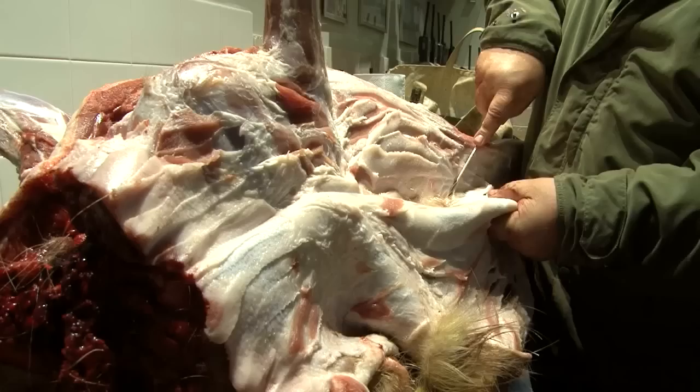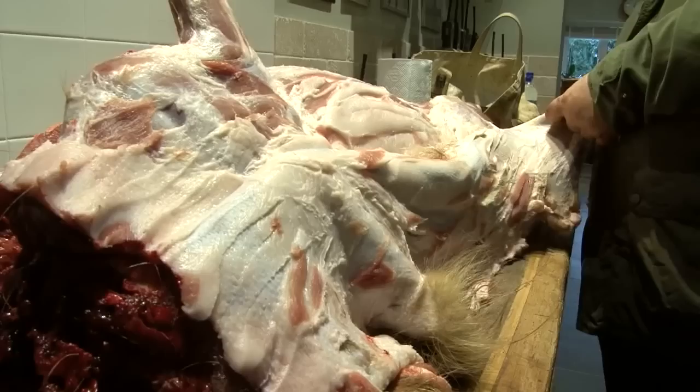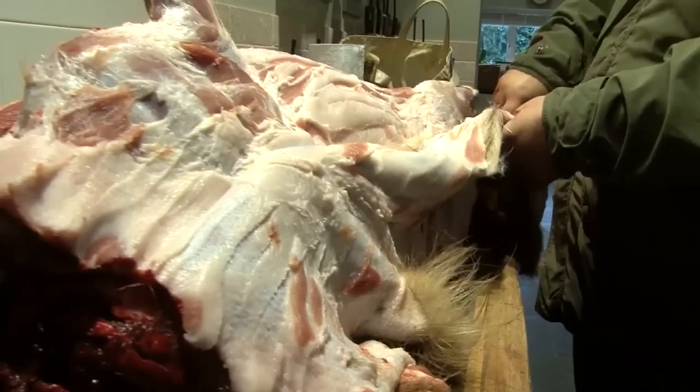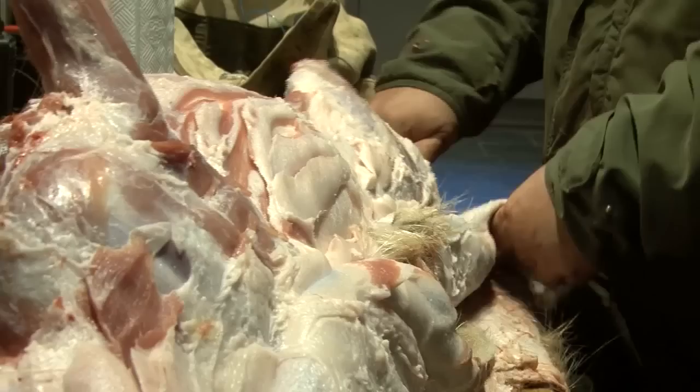It's also a fine line when you're doing this as to trying to obviously keep as much meat and fat on the animal and not leave it all on the skin and have it be wasted. So it's a little bit of trial and error as to where that goes. I don't think I've done one of these yet and not felt at the end of it that I could have done better.